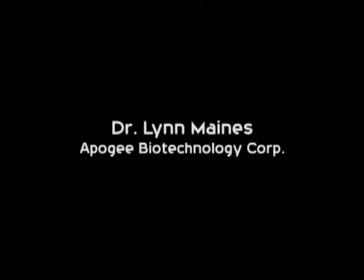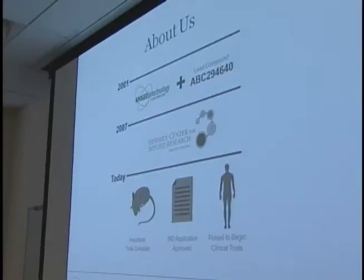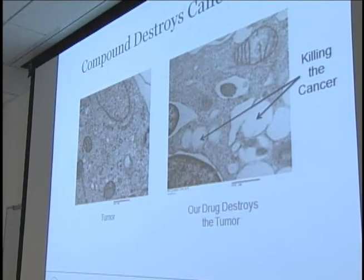Our lead compound is the ABC 294640, which was selected from hundreds of compounds. We did extensive screening and several animal models to pick this one based on its safety and its efficacy in several disease models. We see dramatic results in our preclinical and animal studies with cancer cells. The left panel shows a tumor cell. It's intact, it's growing. They grow much faster than a normal cell, resulting in tumors growing quickly.